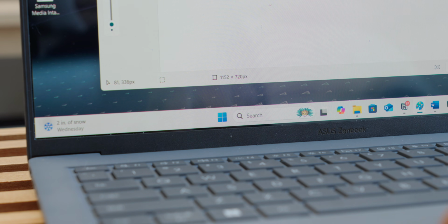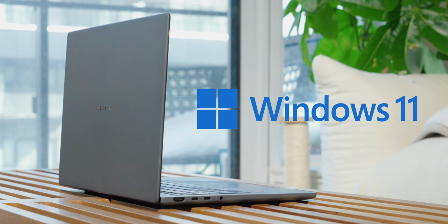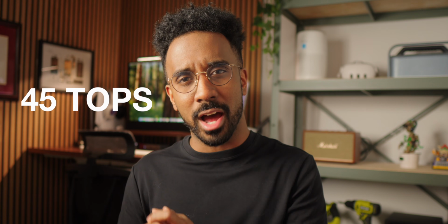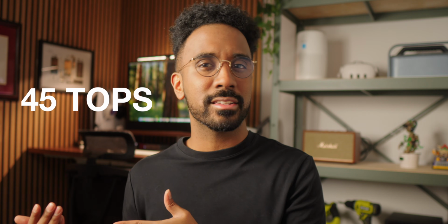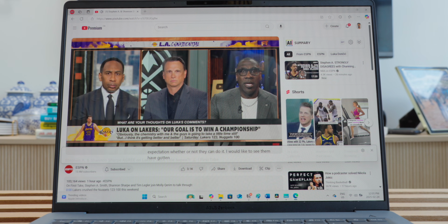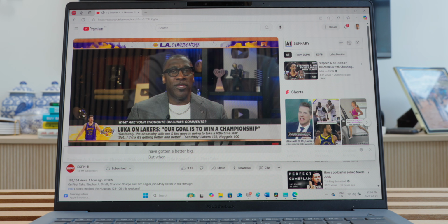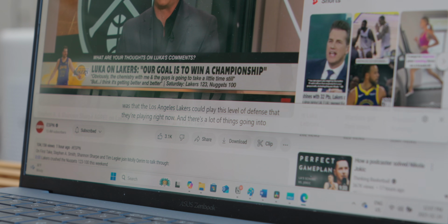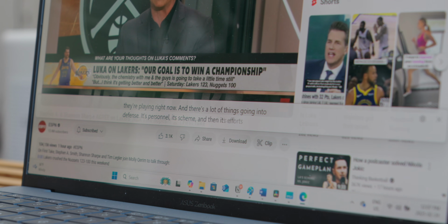It's pretty cool. Also, this is a Copilot Plus PC, meaning Windows 11 comes with a suite of built-in AI features at your disposal. The Snapdragon X chip on my Zenbook A14 includes an NPU capable of over 45 TOPS, which would offload AI tasks from the CPU and GPU for better efficiency and performance. For example, live captions run directly on the NPU, providing real-time subtitles for any video or audio on my computer, even without an internet connection, and it works surprisingly well.